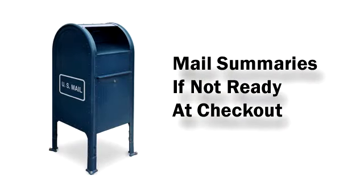Mail the summary to the patient if it wasn't ready at checkout, or if there was a major change later when completing the note. There are times that it's not quite ready, and so what I will do in those cases is if the patient's already been given that clinical summary at checkout and I know I made a substantive change to the chart, when I sign off I'll just print that clinical summary and we'll mail it to them. And how often does that occur? Maybe a couple times a week.